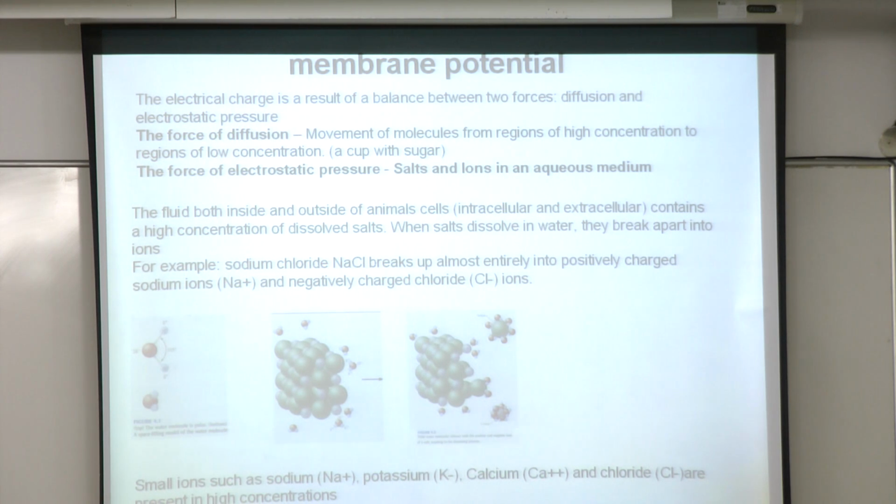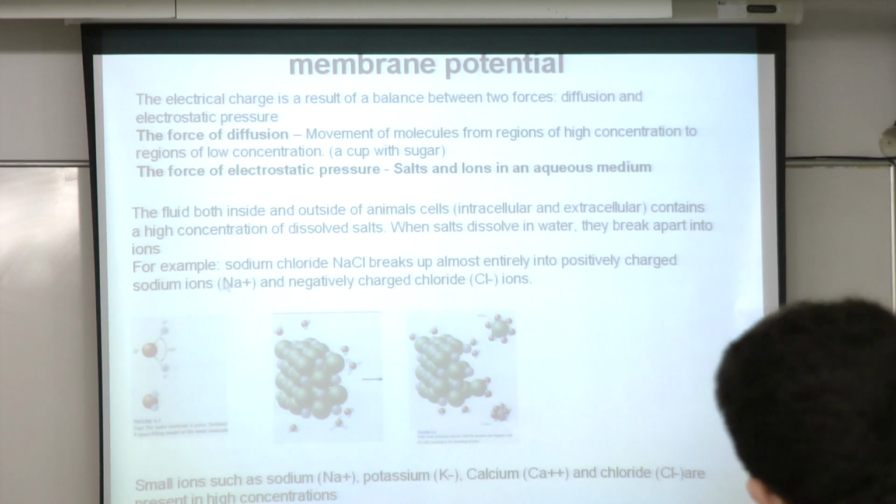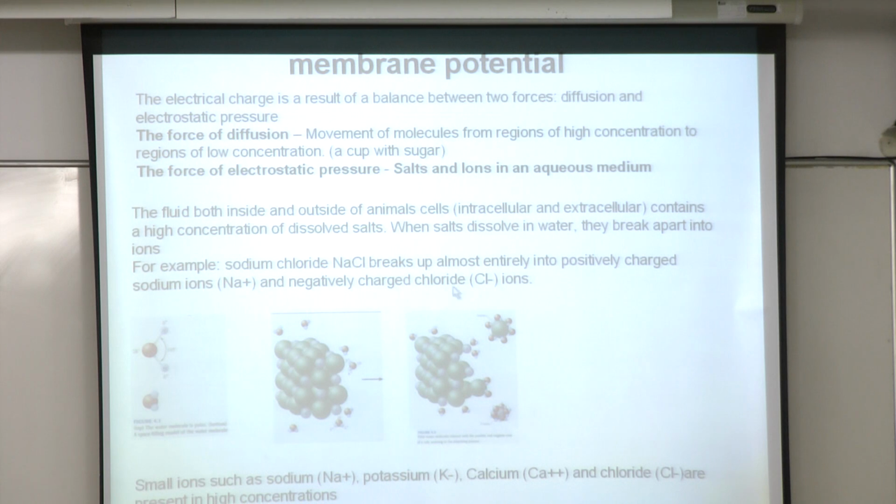Okay, so if we insert salt, normal salt, like sodium chloride, NaCl, the salt will break up almost entirely into positively charged sodium ions, the Na, and negatively charged chloride ions, the Cl. Can you see here? Is it clear? The interaction of salt, NaCl, with water separates the NaCl into Na and Cl, into positively and negatively charged ions.